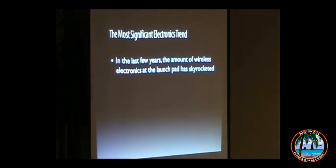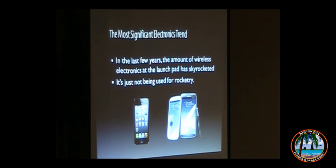Now, here's the most significant trend in rocketry at launches lately. In the last few years, the amount of wireless electronics at the launch pad has skyrocketed. Have you noticed? It's just not being used for rocketry. It's in our pockets.